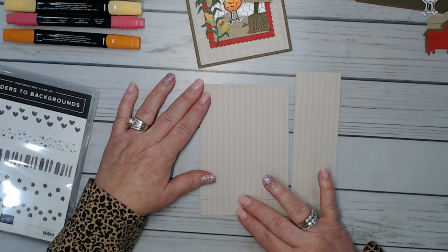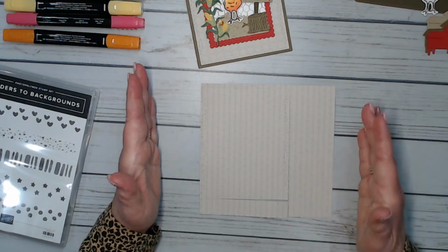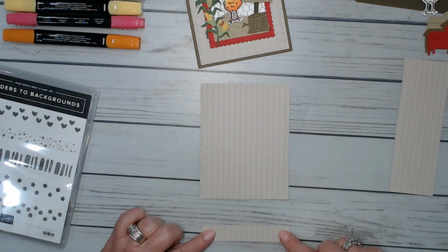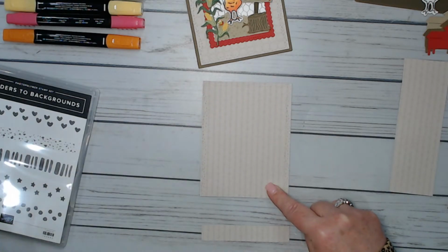So this was down here and this was right here. So that is your 6x6 piece of paper. Okay, so of course what I did is I cut this at 4 and then I cut this at 5 1/4. Then I did the largest die.